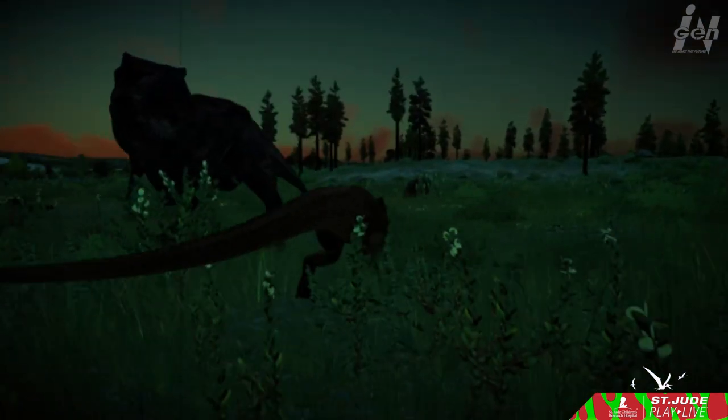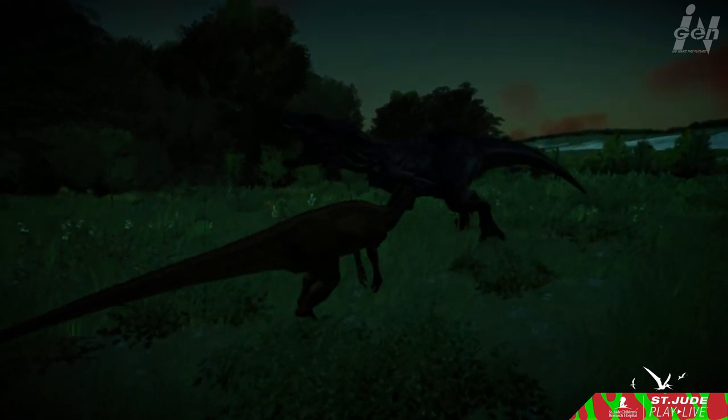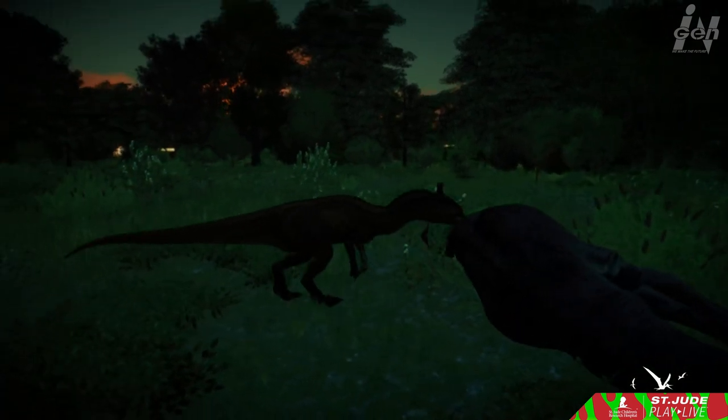If you'd like to keep learning more about Cryolophosaurus, then this video will feature a complete paleontological profile of the cold-crested lizard and an attempt to recreate its environment in the game Jurassic World Evolution 2.